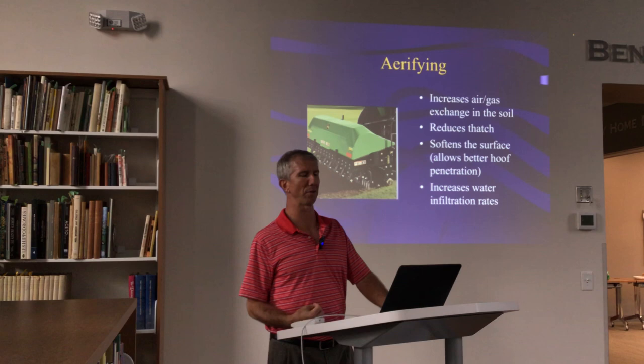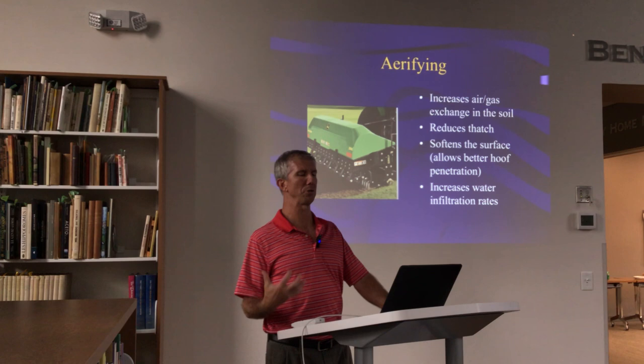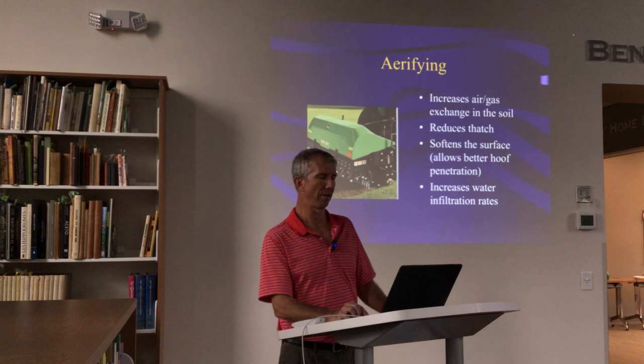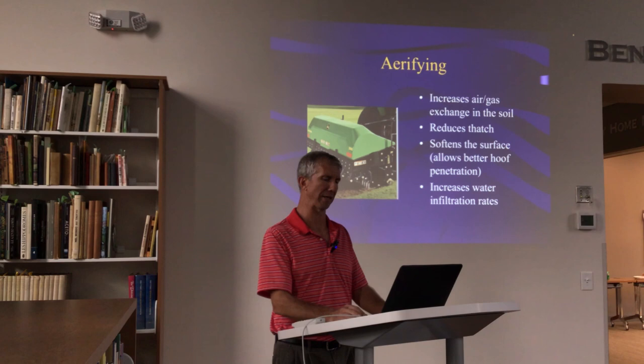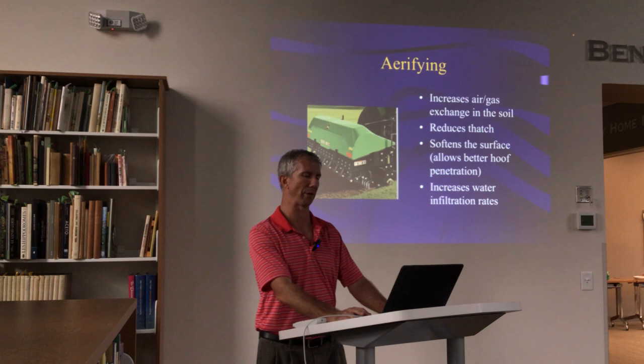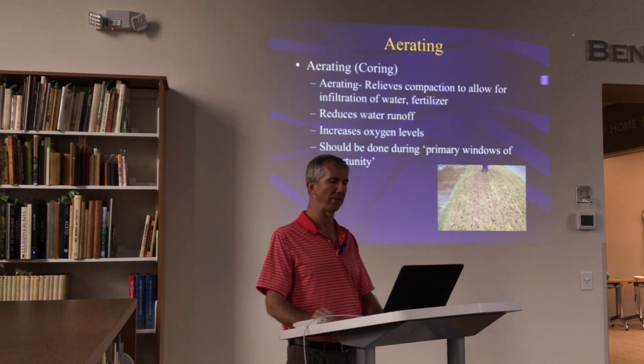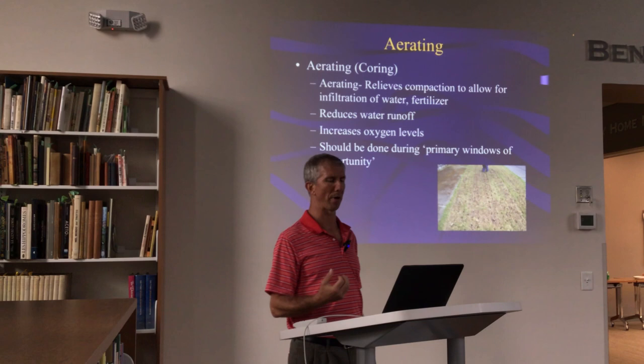So if you're promoting more aerobic microbes, you're trying to reduce that thatch, which is the intermingled layer of stems and roots that grow below the green part of the grass and before the soil itself. Aerifying is going to soften the surface, allow for better hoof penetration into that soil, and also allow for increased water infiltration rates over time. Another term you could use would be coring, where you're taking out cores. It's just a little bit different terminology. Again, you're trying to relieve that compaction, allow for the infiltration of water and nutrients, and increase oxygen.